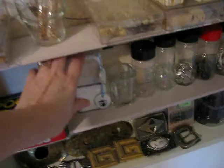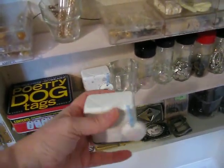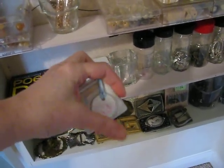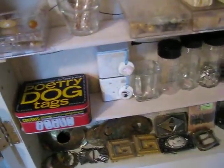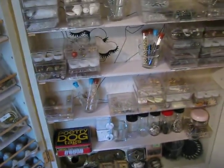Oh look, these are those metal spice cans that I've got for these little, whatever you call those things that you use when you crochet. I've got 2 different sizes. So I covered them with paper, and there you have it. So that's my little beads and stuff.